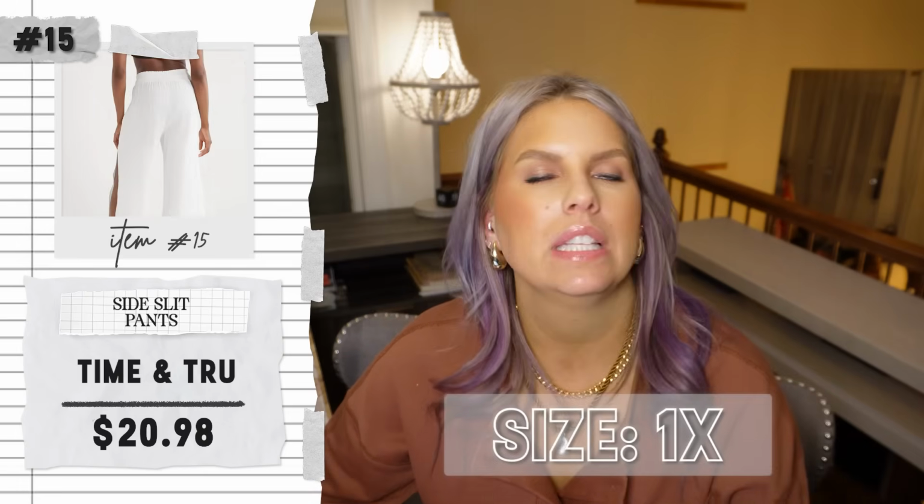Next up, these pants are honestly very similar to the last pair. They're also by Time and True. These are the smocked cover up pants with side slit. So do note they are very, very deep side slits. I think for me, they went above my knee. So I'm wearing these in a 1X.